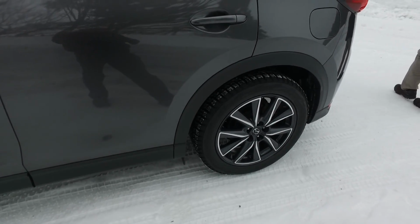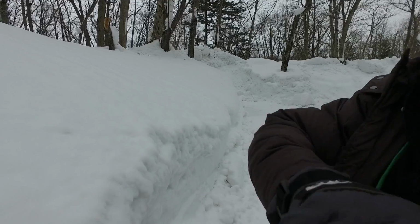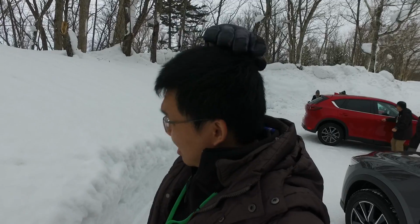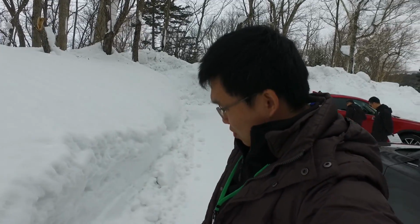Check out the tread pattern of those tires. These are winter tires. Check out the snow level. Oh my god, I'm 170 cm tall and the snow is right here. So it's about a meter of snow right here.